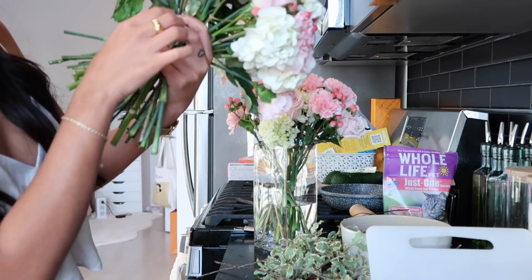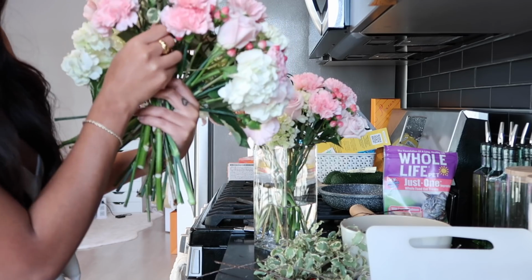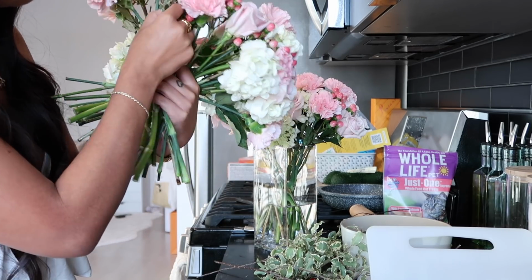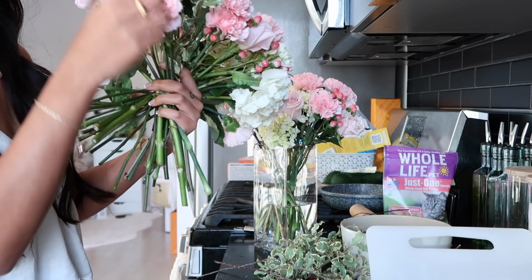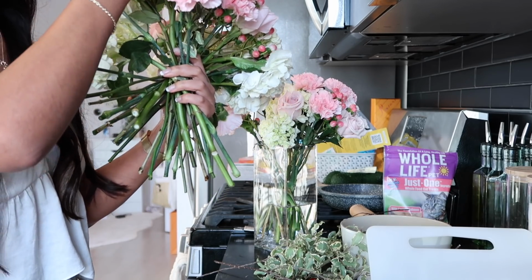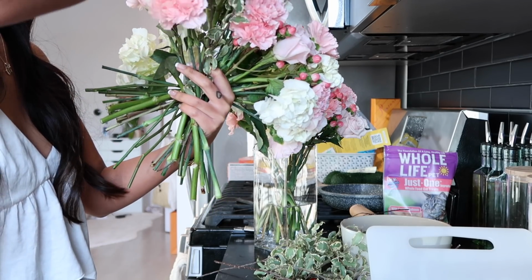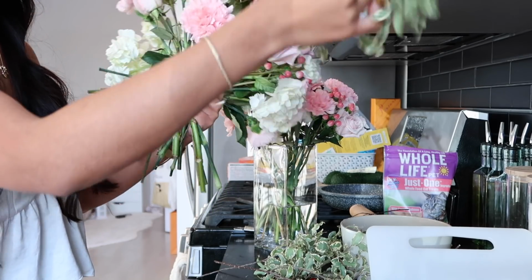I'm not a pink person, though. No, I'm not really a pink person. I don't really like pink that much. I say that as I have, how many purses do I have with pink on them? Not quite sure.